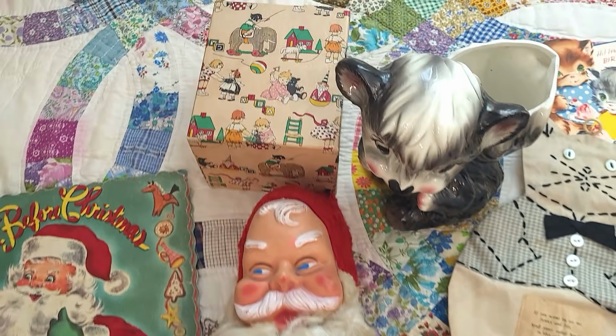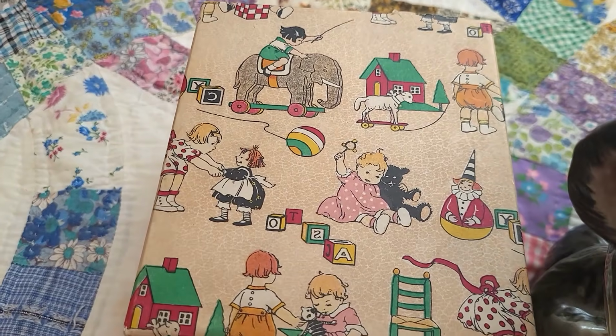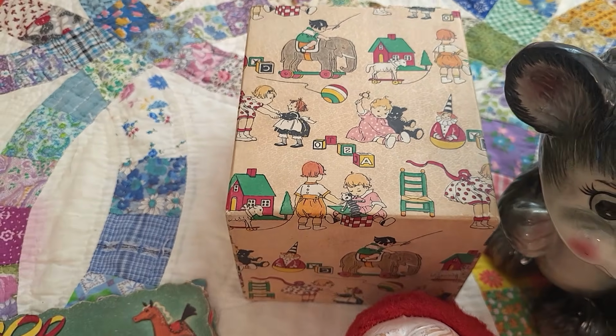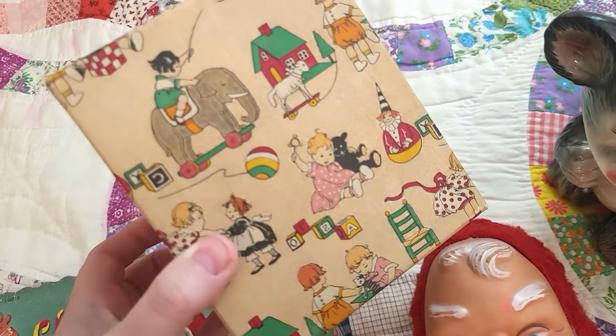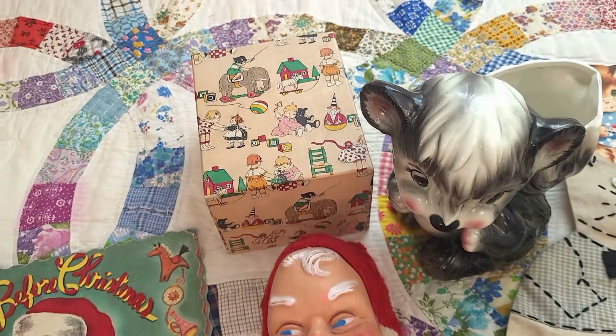And then we'll go back here. I couldn't resist that cute little box. There's nothing in the box. It's just a box, but the graphics on it are pretty fantastic. I'm not sure what I'm going to do with that. Usually when I get boxes like this, I make them into a vintage mystery box. So that might be what I'll do with that.